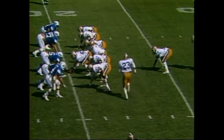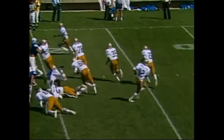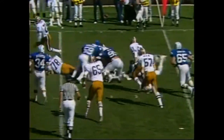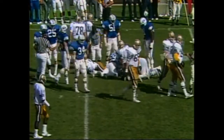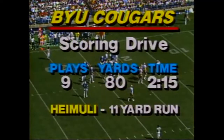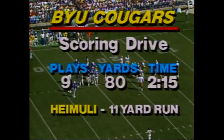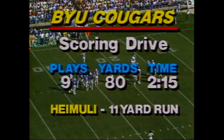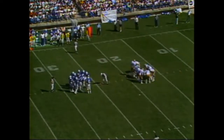1st and 10 from the 20, Washington. BYU ahead, 24-3. There's a pitch back to the tailback. Turns the corner, has 3 yards. Who's in at tailback now? Looked like Vince Weathersby, number 22. He's the redshirt freshman. He got 4 yards out of it. Make it 2nd and 6.